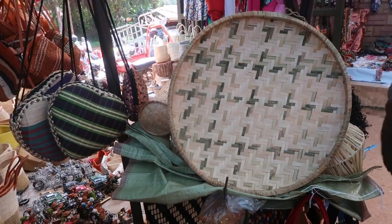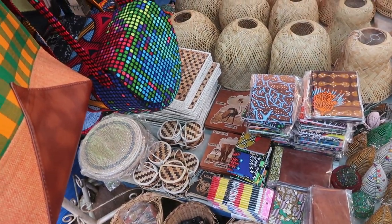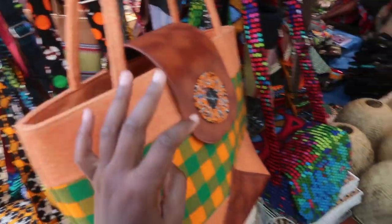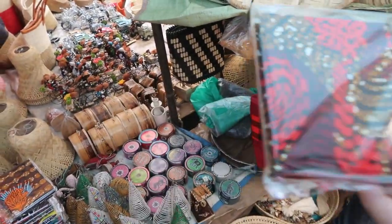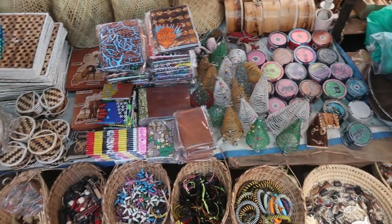Oh, this other is huge. From Uganda. How much are the books? So many things. You want a kitenge notebook? African woman. You can open. No problem.